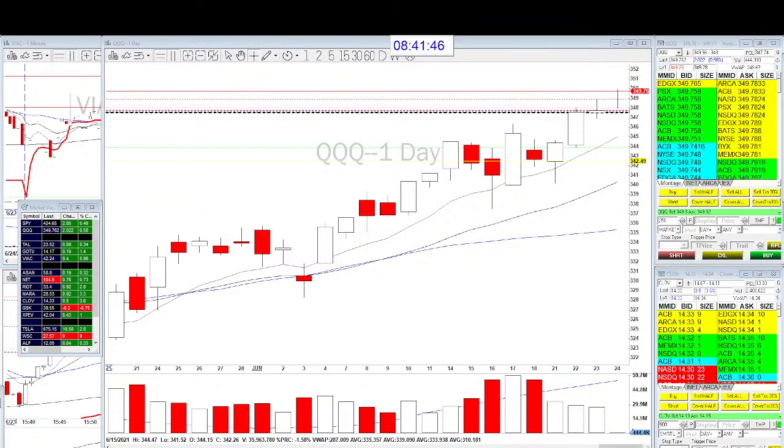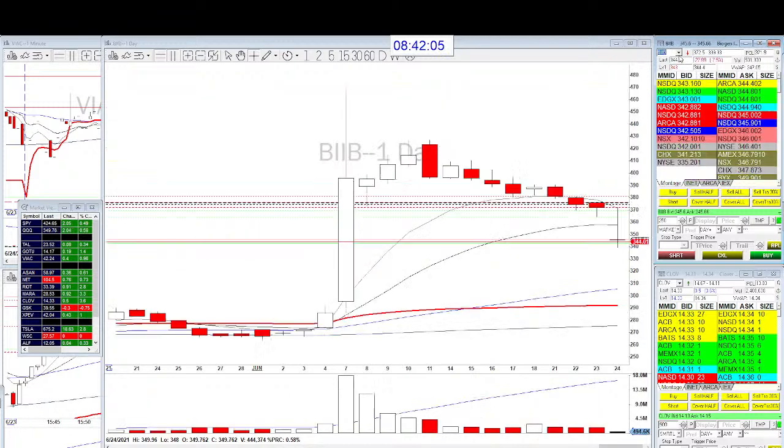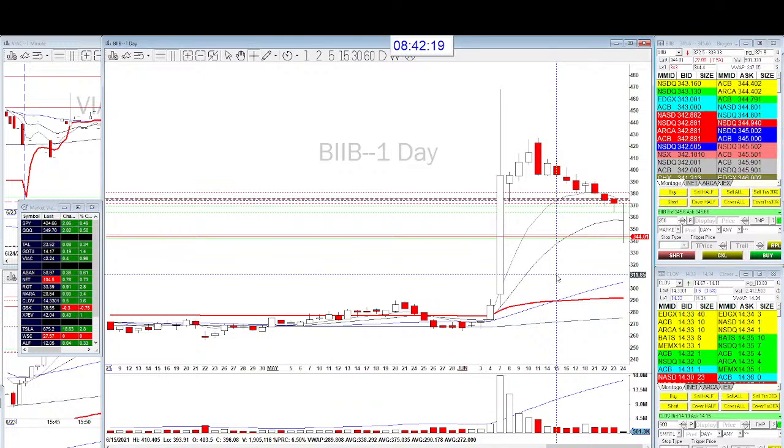So let's quickly check the scanner, what I have for gapping down first. All right, so for gapping down there are two stocks gapping down. One is BIIB, a sudden jump in the pricing from 290 to 470, and then it consolidated for a few days, and now it is gapping up and maybe wanted to come down and cover the gap.